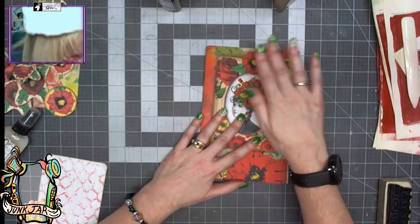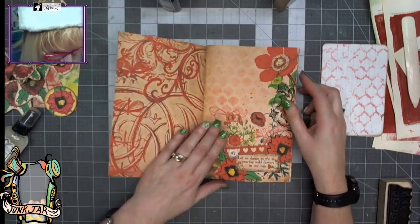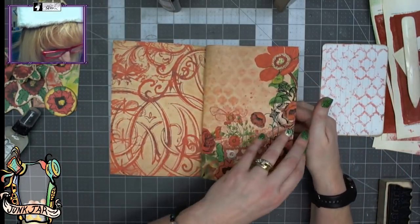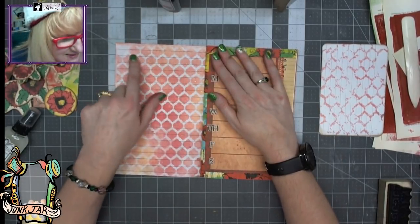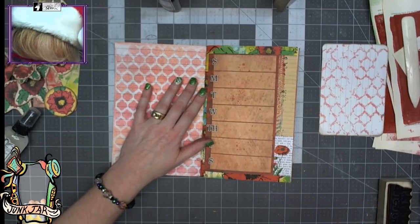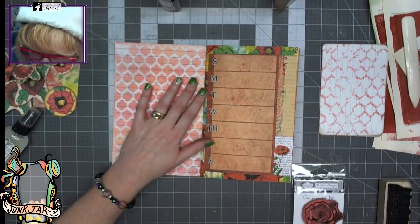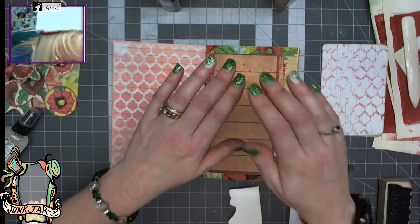Okay, Norla. All right. So here we go. I'm going to flip through there. Let's add some stamping in here. So let's see what we've got here. Oh, I've got this gal. Robin says no.